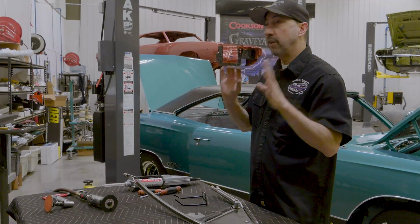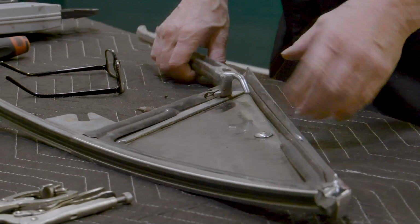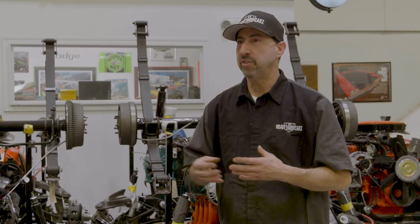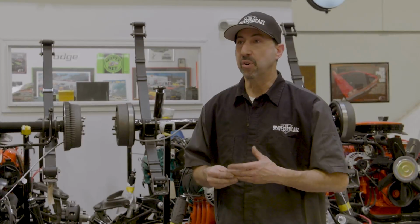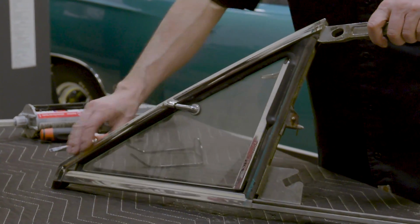What I'm working on here is our wing window assembly for our '69 GTX behind me. I'm going to disassemble this because if you can see here, this chrome is pretty pitted. In this case here, our vent frames are a little bit pitted, so I'm going to replace those with Tony's parts. He has a really nice aftermarket vent frame. The chrome's beautiful on it, looks just like original. So I'm kind of mixing original parts with aftermarket parts in this case. And then of course I'm going to put new rubber in there as well from Metro Molded, and then new glass from AMD. I'm in the process of changing out this front piece right here.